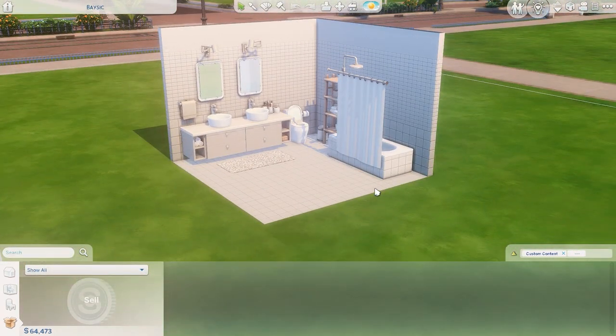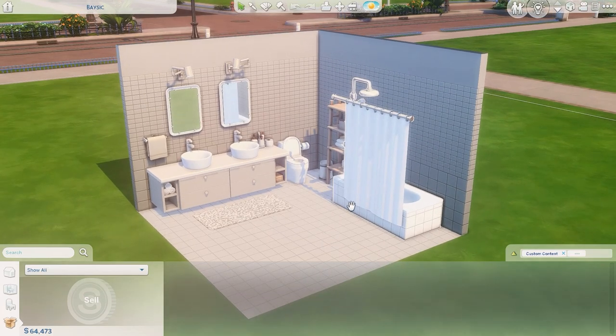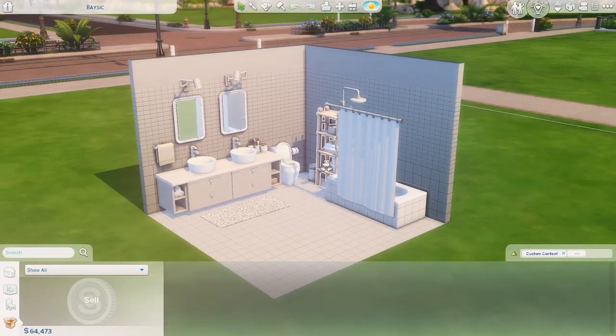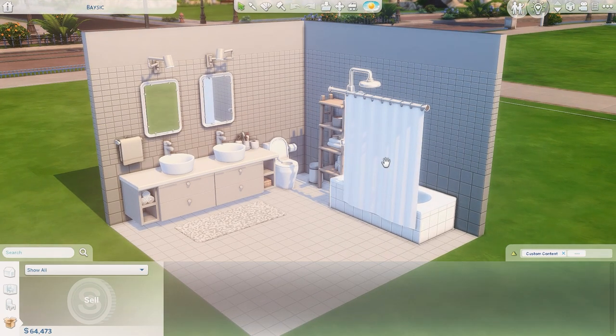This is the basic bathroom set. So this is pretty much all it comes with. It does come with a separate shower and tub as well, but I love this combo one. It's so simple, and I feel like the game itself does not have these nice simple shower tub combos at all. So this one is really, really useful.